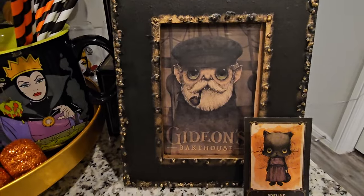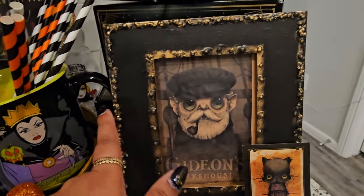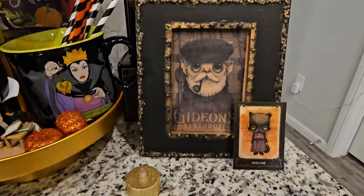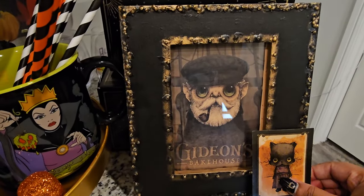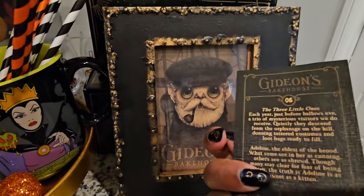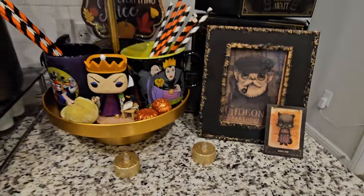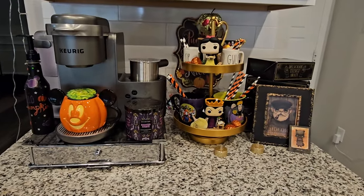And I just framed one of the menu cards. And this frame I actually made. This was like a frame from Dollar Tree or something. Again, I think I filmed that from last year, I'm not sure, but really easy to make. And then this little card is also from Gideon's. So that is the coffee station.